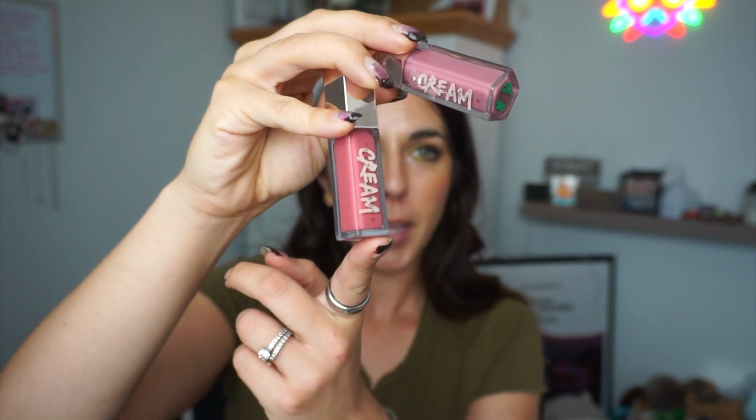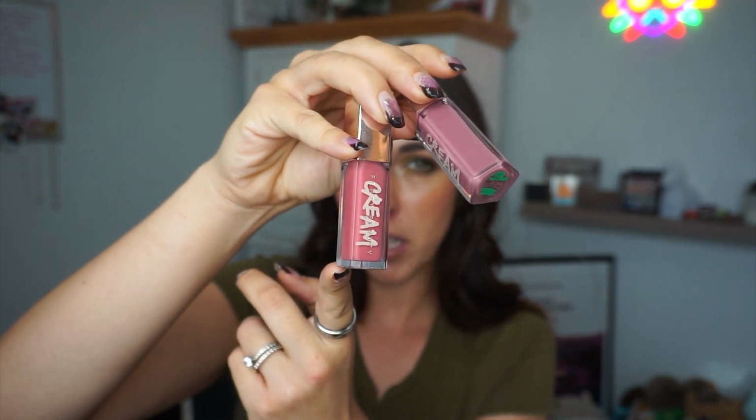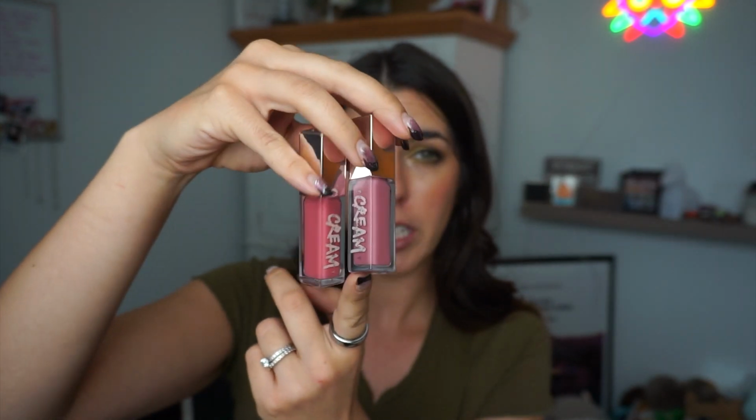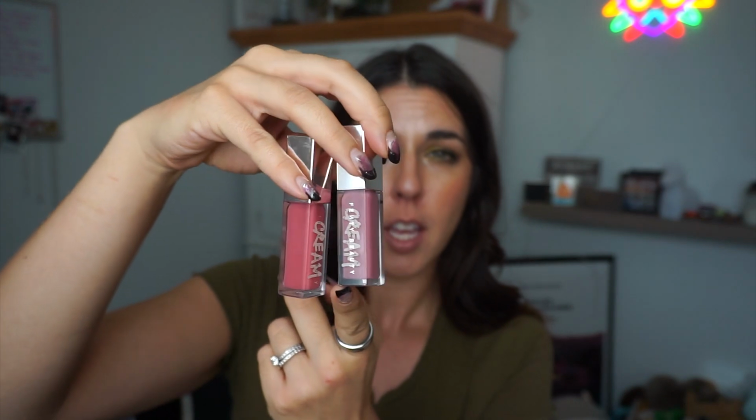I used the shade Cupcakin', which is a mid-tone brighter pink, and then I used Fenty Mauve Wives, which is my preferred of the two. I definitely like Mauve Wives more. It just looks less exaggerating on my lips than Cupcakin' or the other pink one I have in my collection. This neutral, cool-toned mauve looks really good on my lips.